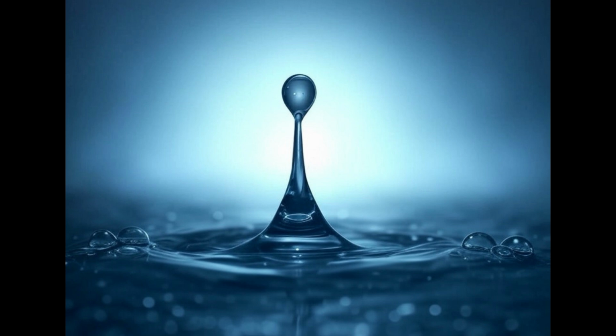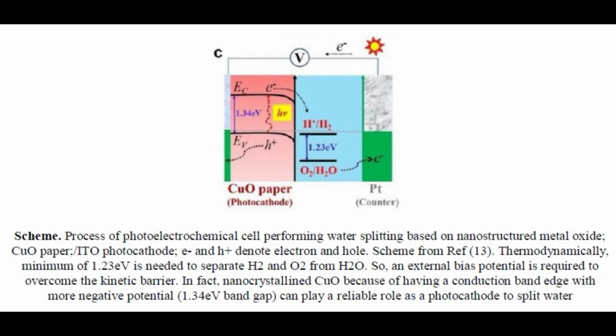So flame synthesis is great for creating nanoparticles with really specific properties. You essentially use a flame to control the size and composition of the particles, which is crucial for optimizing their performance in solar water splitting. It's a versatile method, but scaling it up for mass production can be a challenge. So it's like a high-tech artisan workshop for nanoparticles. Great for precision, but maybe not as efficient for large-scale manufacturing. That's a good analogy.